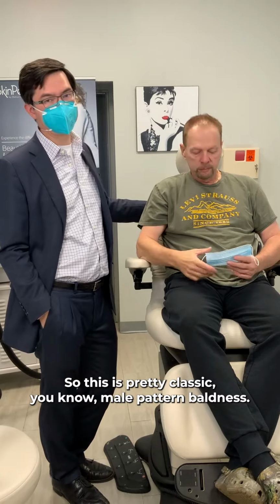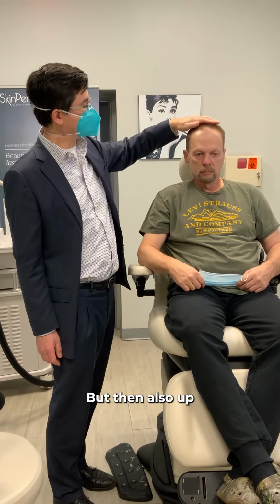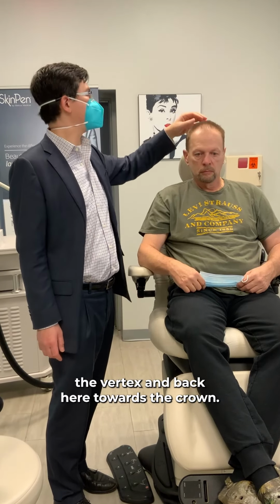Right. So this is pretty classic male pattern baldness. You can see here this frontal forelock and then this temporal area, but then also up here onto the top of the head, the vertex, and back here towards the crown. And so yes, that's what we intend to do today.